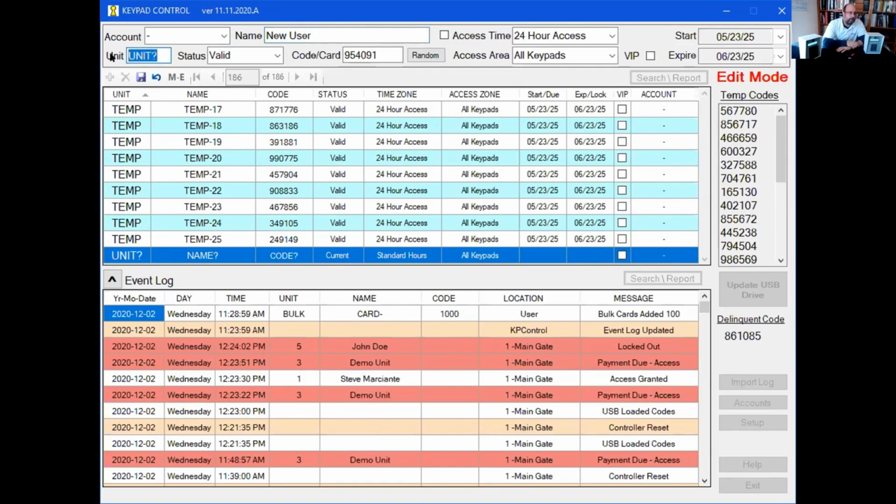We can group them by accounts. We could group them by the unit number field. You can set the status for valid, for locked out, or different status levels, and those levels will show up on the keypad on the display. We could do a latch code. Put a code in, the relay stays latched. Put the code in again, it unlatches. We have an auto expire function where you could just set a code for the future and turn it off at another time.